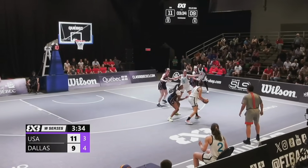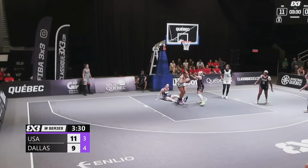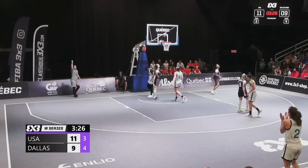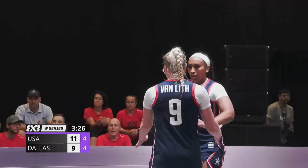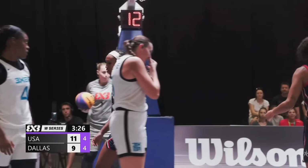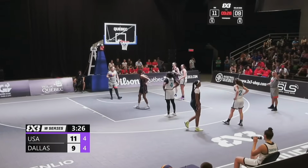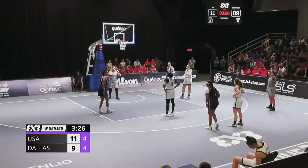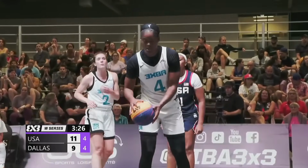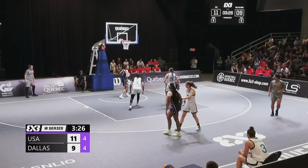Couple misses here from both squads. Hempy hasn't gotten too many looks. Brown falls to the ground. And Taylor, hard foul on Davis. Said, I'm going to make you earn it at the free throw line. Dallas has gone away from Hempy, not as much of an advantage as she has been against other teams.